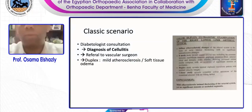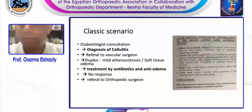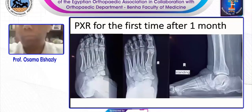And the vascular surgeon usually makes a duplex to check and to rule out the presence of any vascular ischemia or problems. Then he starts treatment with antibiotics and anti-edema measures. And after they fail for a long time, they start to consult an orthopedic surgeon. And I think this is repeated in our clinics and also in many other regions. This was the first X-ray made by the patient after 1 month of seeking medical advice.